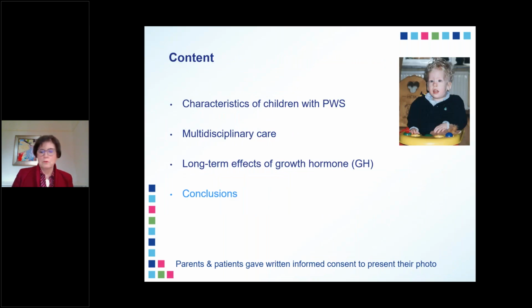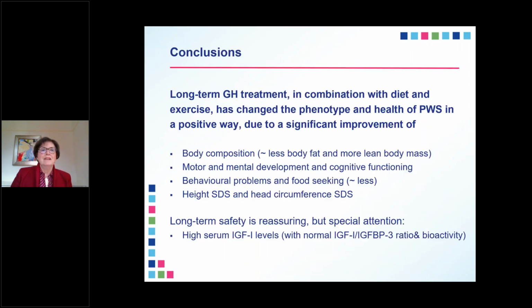Then we come to some conclusions regarding growth hormone treatment. Long-term growth hormone treatment in combination with diet and exercise has really changed the phenotype and the health of the Prader-Willi children in a positive way due to significant improvement of their body composition. Less body fat, more lean body mass, improvement of motor and mental development, and improvement and the maintenance of cognitive functioning.